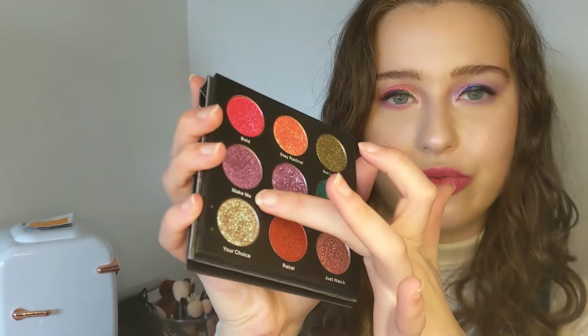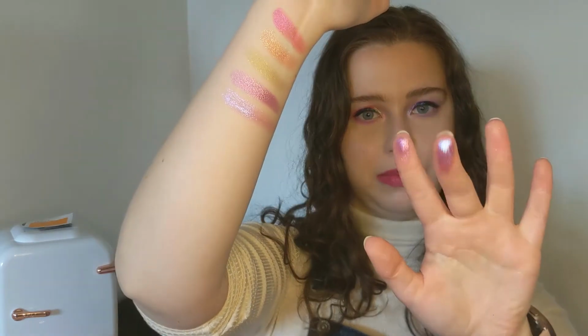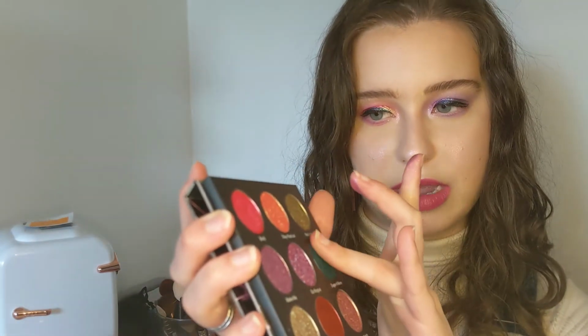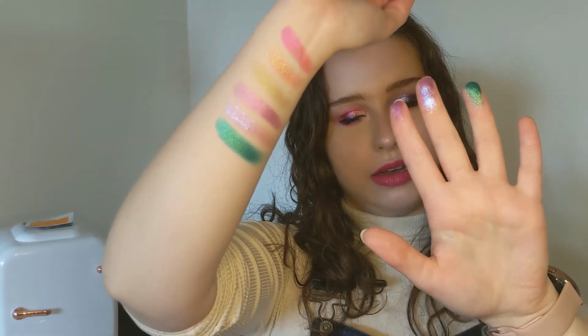And next, Go Rogue, which is this very textured, a bit of a darker purple. I'm wearing this on my eyes today as well. Oh yeah, that one is beautiful. This one definitely has a blue shift to it, as you can see on my finger. That is stunning, that is so stunning. And last in this row, we have Eager for More, which is this emerald green. I feel like this shade has a bit of a smoother texture. It's not as chunky. So that's what Eager for More looks like on my arm. And here are these three shades on my fingers.